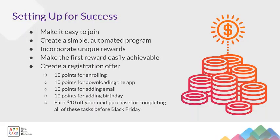So, setting yourself up for success, first, you really want to start thinking about enrollment before you launch your program. Here are a few things that we recommend to every business owner when they're beginning to map out their program. First, make it easy to join. Ask for as little information as possible. All the customer needs to provide is a phone number in order to get set up.